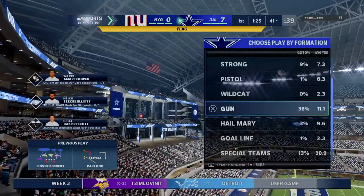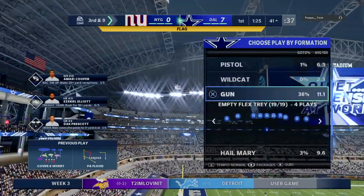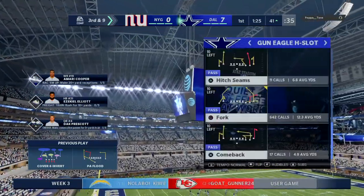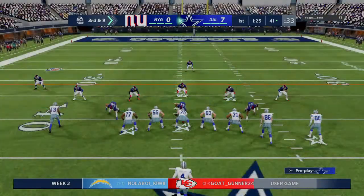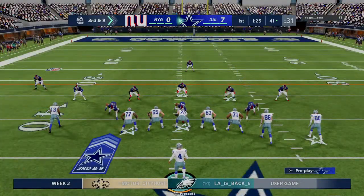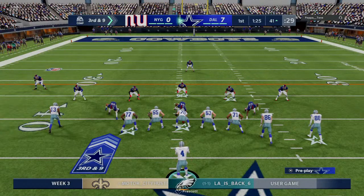And that'll be accepted, of course, and that moves him back 5. Instead of a 3rd and 4, now they have to manage a 3rd and 9 after the delay of game.